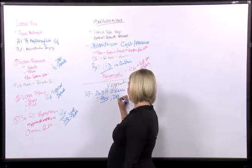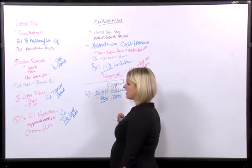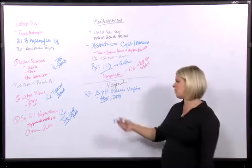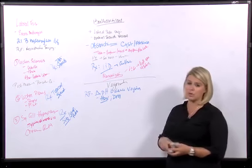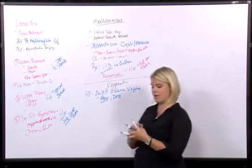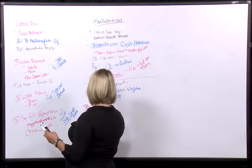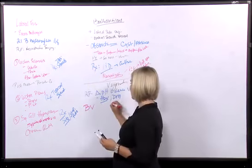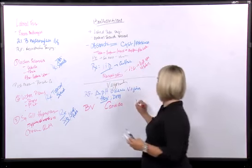Diabetes. Diabetes commonly causes this. There are lots and lots of things, but these are the most common two that cause it. Now, there are three different causes. One, bacterial vaginosis. Two, Candida. Three, Trichomonas.